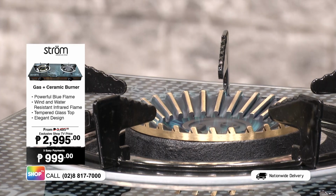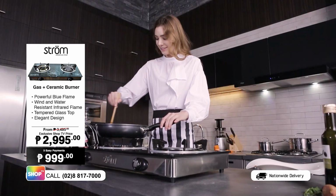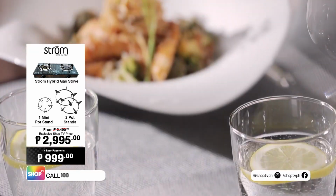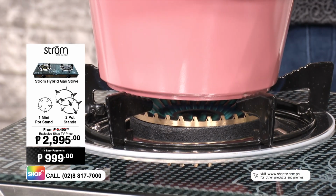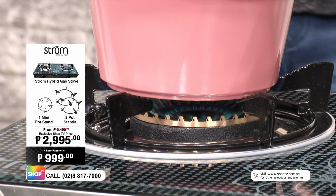So what this does is the combination of both the blue flame and the brass grid helps you to cook your food faster. Mas napapalakas din yung apoy. Exactly. So in the end, you're able to cut your cooking time. So let's try it. So here we have a pot of water. Now let's say you normally boil water mga 3 to 5 minutes, diba? So here, let's put our pot.